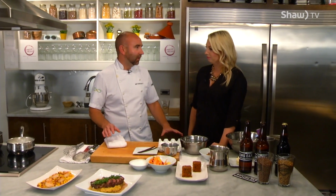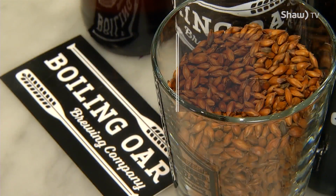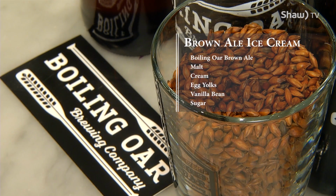So, brown ale is the inspiration. Brand new for Mark. Pretty excited about this. We're going to start by making beer ice cream. Delicious, right? So Mark works with a really cool small malt operation outside of Penhold, and it's actually called Red Shed.